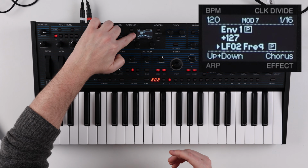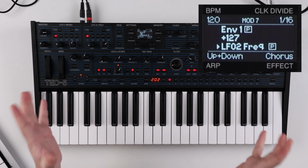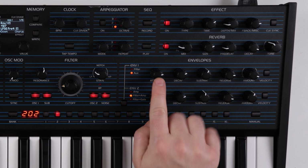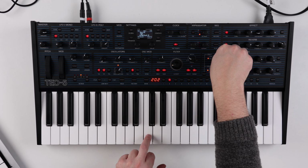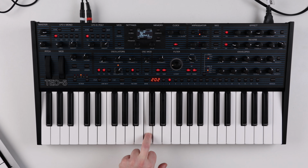The mod matrix also allows for modulation of the LFO frequency. So we have envelope number 1 set up, and remember the envelope number 1 here is very slow. We have a long attack and a long release. It's going to increase the frequency or speed of LFO number 2 kind of slowly, and then stay there for a while and then decrease. So by turning up the attack all the way here, we can just hear it. You can hear how it's self-oscillating in the background, and then when I let go, it slows down.